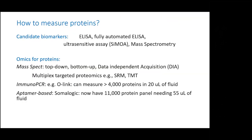So I'm going to focus a lot on proteins, and I'm going to start off with how we actually start by measuring proteins with the hope of developing them into biomarkers. So if we have a candidate biomarker and we want to measure it, we can set up an assay. The most commonly used and widely available are ELISAs. And in some instances where these are translating to clinical use, there are fully automated ELISAs that have been developed. These have a much lower degree of variability because steps of washing and pipetting are taken out of the hands of technicians, and the machine does this with much less variability.